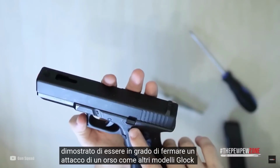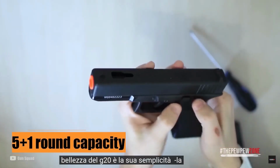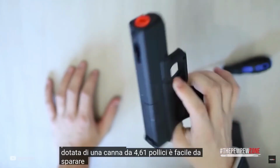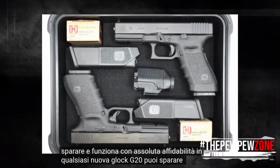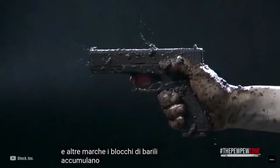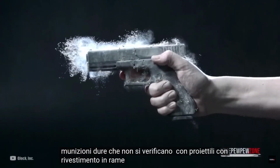Like other Glock models, the G20's beauty is its simplicity. It's a polymer-framed, 15+1 round capacity semi-automatic pistol. It features a 4.61-inch barrel, is easy to shoot, and runs with utter reliability. In any new Glock G20, you can safely fire factory ammo like Buffalo Bore, Underwood, and other brands. Glock's barrels accumulate lead fouling with hard cast ammo, which doesn't happen with copper jacketed rounds.